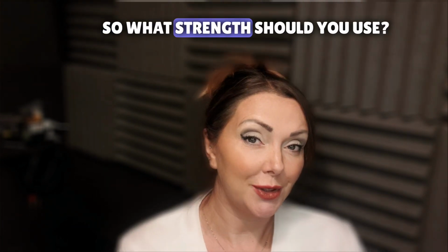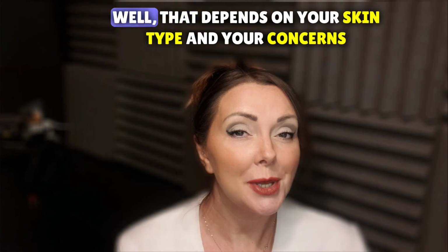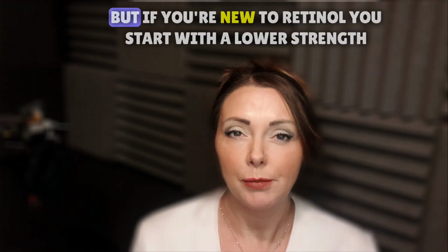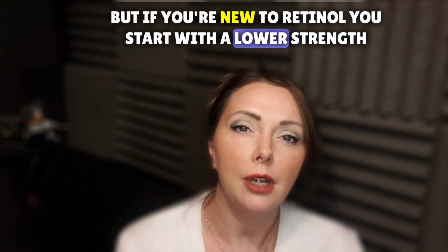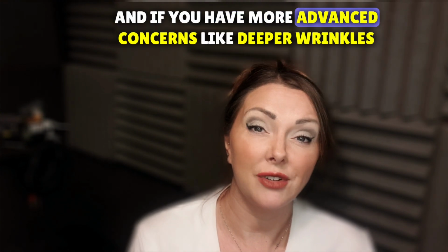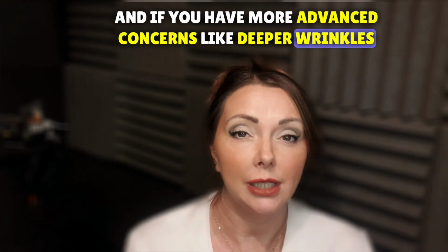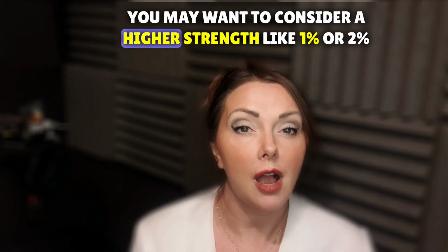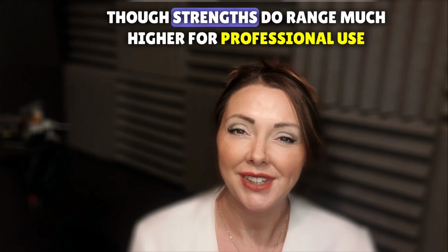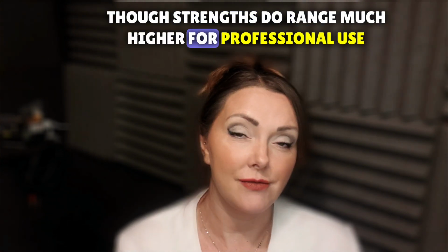So what strength should you use? Well, that depends on your skin type and your concerns. But if you're new to retinol, start with a lower strength, like a 0.25 or a 0.5. And if you have more advanced concerns, like deeper wrinkles or hyperpigmentation, you may want to consider a higher strength, like 1% or 2%. Those strengths do range much higher for professional use.